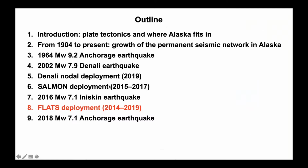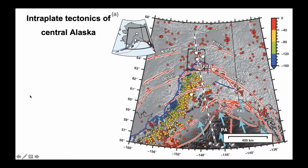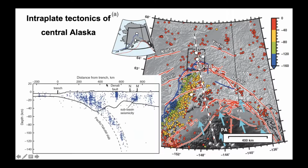On to Central Alaska, looking at the FLATS deployment from 2014 to 2019. Now we're looking at the interior, so intraplate tectonics of Central Alaska. Here's a cross section from the trench, something like 800 kilometers inland. F is Fairbanks, N is Nenana, M is Minto. Minto is a small native village. Nenana is a town on the Parks Highway, and we're looking at just north of the limit of the subducting slab.